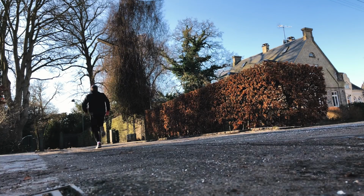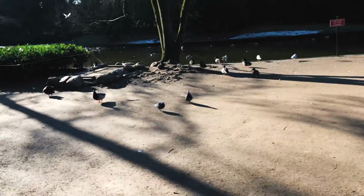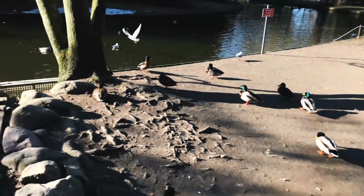Excuse the quality here, this is on my phone. All right, first impression, not actually that cold, but let's get running. Hey there. This is Frederiksberg Park. It's one of my favorite places to run, and the way that I run when it's a bit of a shorter run, because I can definitely feel that I haven't been running for a month. Let's keep going.